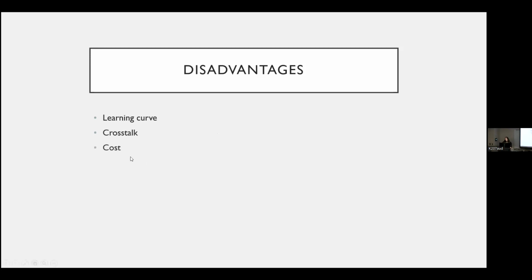There's a high cost associated with this. There are a few different heads-up visualization systems, but they really range from about $50,000 to $100,000.